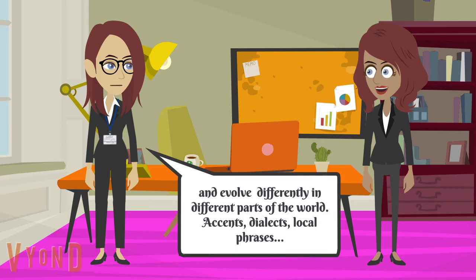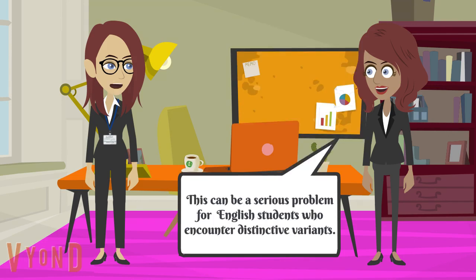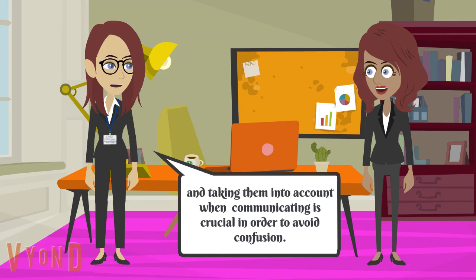Accents, dialects, local phrases, slang, and other variations all play a role in this. Seriously, this can be a serious problem for English students who encounter distinctive variants, such as Scottish English for the first time, for example. Being aware of these differences beforehand and taking them into account when communicating is crucial in order to avoid confusion.